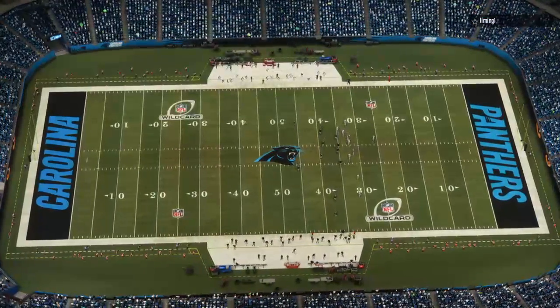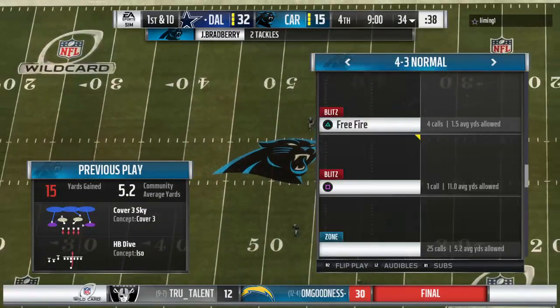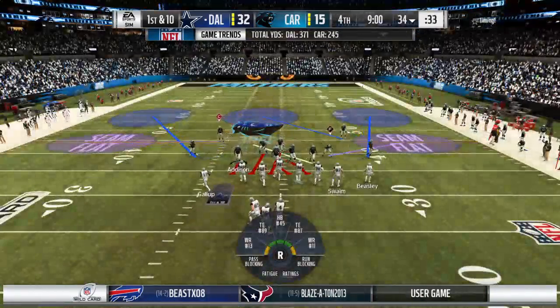And we're back now in Charlotte. It's the Cowboys with the football. They'll be looking to tack on to their lead. From the 34 now, here's 1st and 10.